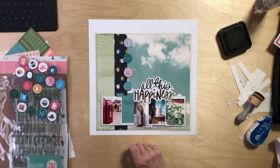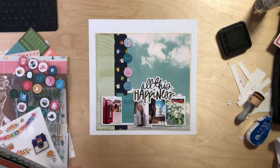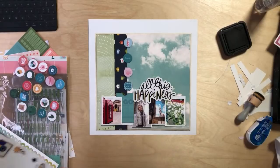Right. Crafty Phoebe says another one down here would only show a little bit. Oh, wrong sheet.